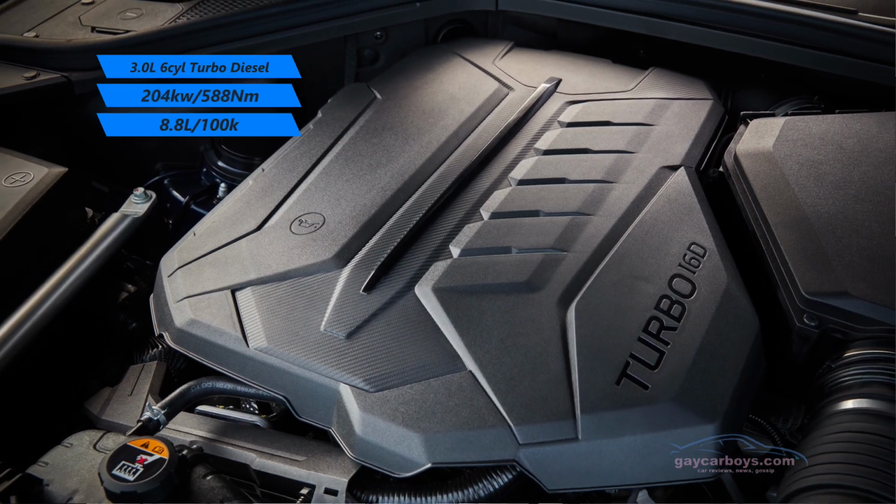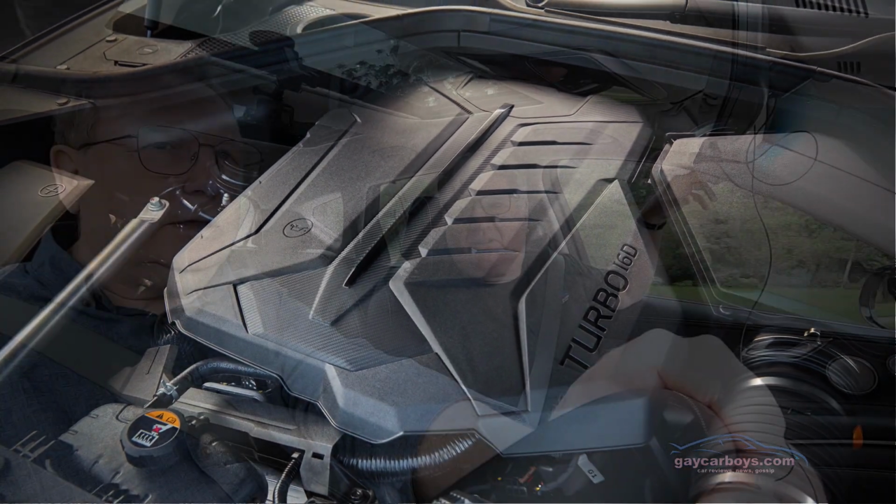But that's not all. There's a diesel. The diesel we're getting next week, David. How much power's that got? 209 kilowatts, a little bit less, but 588 newton meters of torque. And like a bunch of steak knives, wait, there's more. There's a 3.5 litre 6-cylinder V6. Now the diesel is a straight six. Yeah. Straight six.